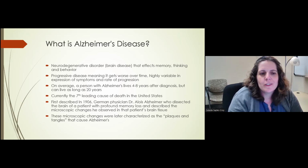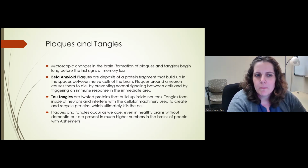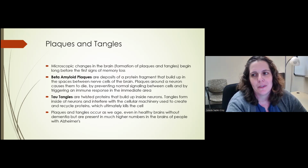Is everyone here familiar with plaques and tangles? Have they heard that term before, or is that something new? So I see some people nodding. I'll go over this briefly, since it sounds like something people are familiar with, but feel free to stop and back me up if you've got questions about this.